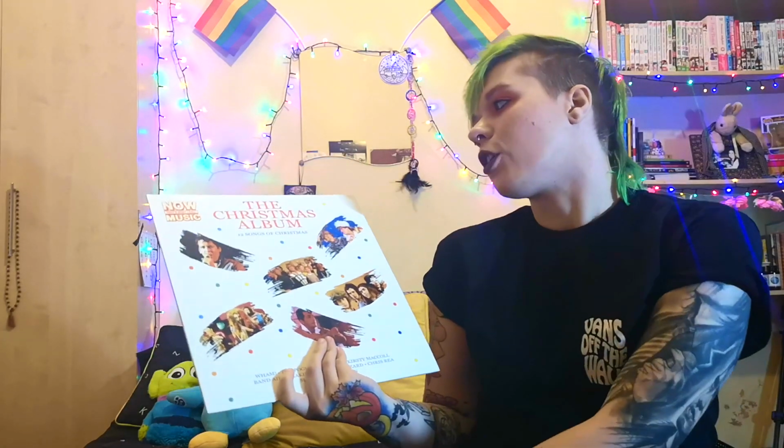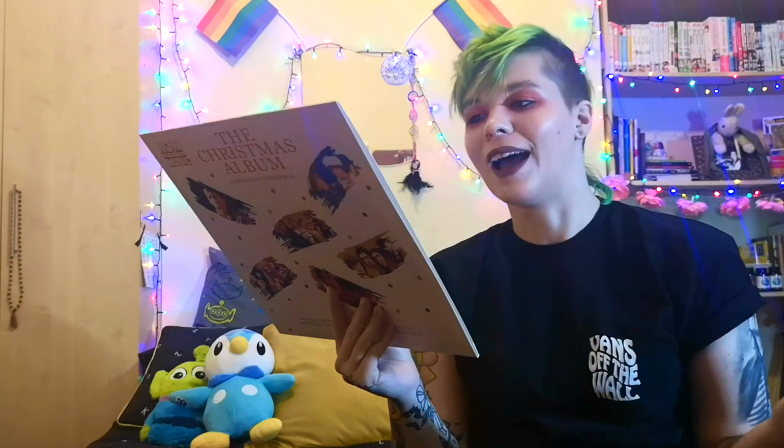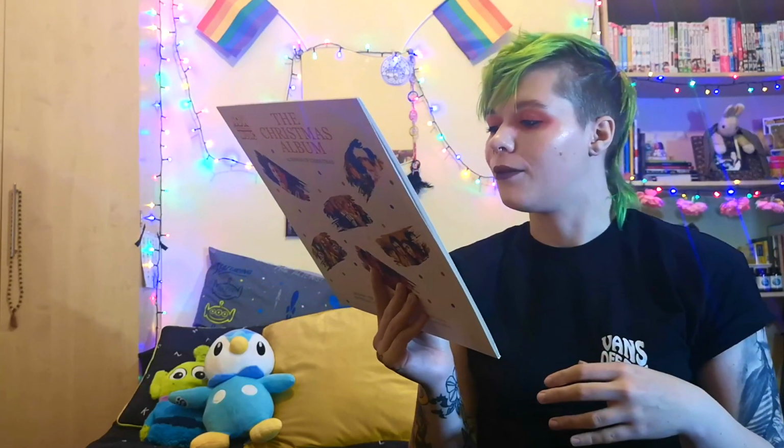This is the Now That's What I Call Music, the Christmas album. Picked this up at a grocery store last year. I'm going to start spinning it very soon since it is December now. But this just has the classics: Happy Christmas, War is Over, Wham, Last Christmas, Fairy Tale of New York, all the faves. What can I say? Christmas music, that's it.